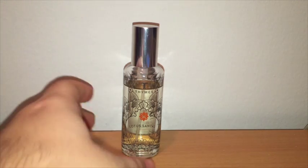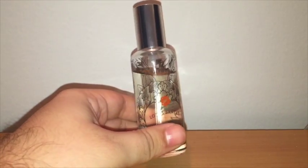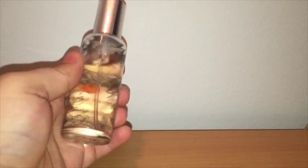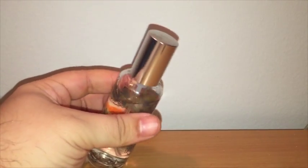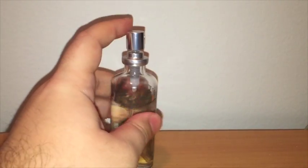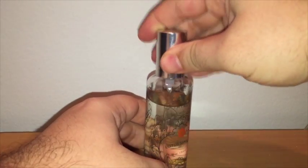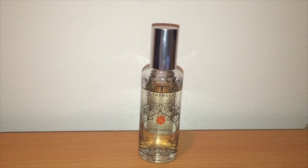Now, as far as the presentation goes, I don't have the box for it. It does come in a nice small box. It says Thymes. You have a really nice design. Lotus Santal 50 ml. That design is on the back. You have a sticker on the bottom, standard plastic or metal cap, and a really nice atomizer. So I actually like the design in the bottle. I think it's really understated, and for my purposes, it's just fine.